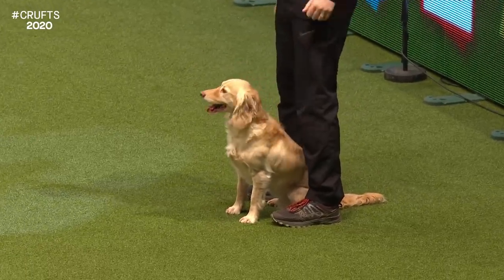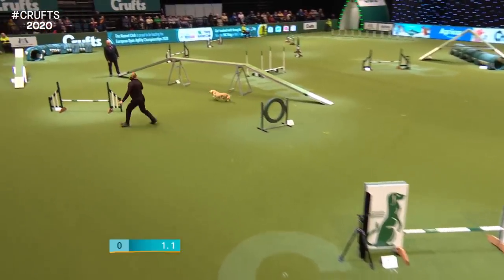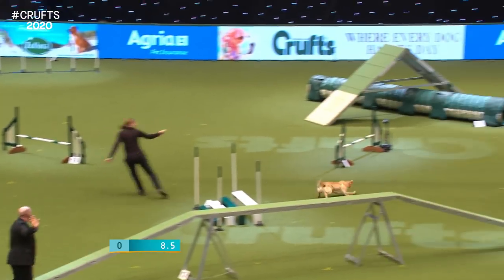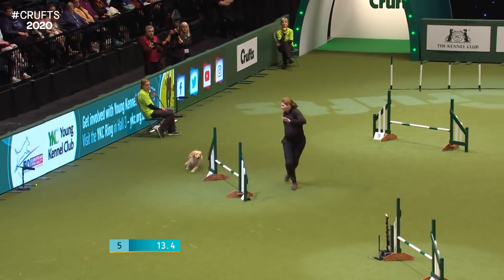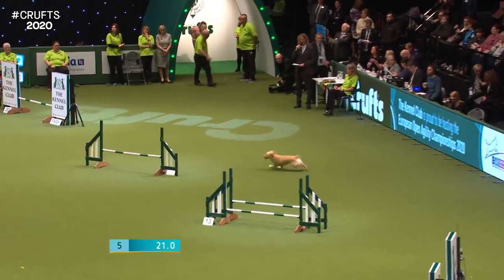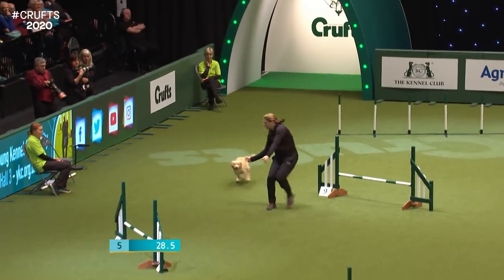Second dog for Joe Gleed, our expectant mum. Edge, four-year-old Cocker Spaniel. Second time at Crufts for Edge. Cheeky and naughty and a great personality. That's very fast to know. Not good enough then over the seesaw. Five faults there. Pushing Edge towards the tunnel. Great speed over the dog walk. Great contact too. Tight left-hand turn at the top of the course. Oh, really flying here is Edge. Great speed. Just the five faults on the clock as well.